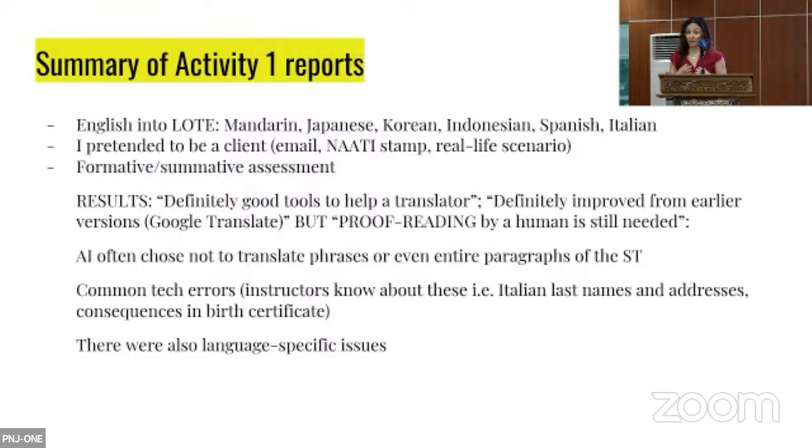You cannot translate my name. Even if my name has a meaning and it means doves, you cannot translate it. It's my name. You cannot translate my address. It's my name. Okay? Very, very important stuff. And as I mentioned before, there are language specific issues that you as experts in Bahasa Indonesia will know because this is your first language. Okay? These type of results were not just in my report.